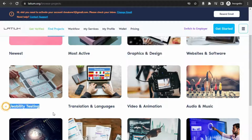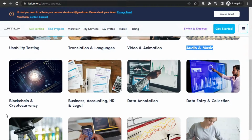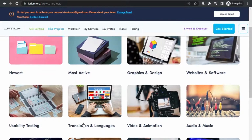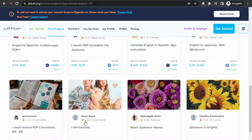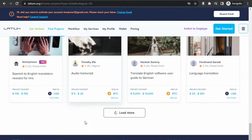The good thing about this is that you don't need any skill or experience to do it. All you have to do is go ahead and focus on the translation and language. When you get here, you'll click on this translation and language on the left corner here. And you'll see that there are other translation and language projects that you can do. As you can see here, I'll show you some examples of jobs that you can receive and earn money online.